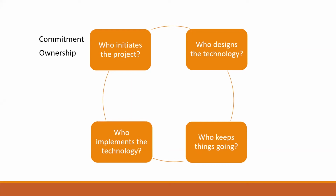That kind of thing is really important in determining whether it works or not, and if it works, whether it sustains or not. Who designs the technology? This is quite important in terms of whether what is being implemented is actually relevant to the situation on the ground at that particular site, or whether it's just not a good fit for that particular place. And there are, of course, issues of intellectual property. Is it a very proprietary thing? Is it open source? All those kinds of issues come up here.